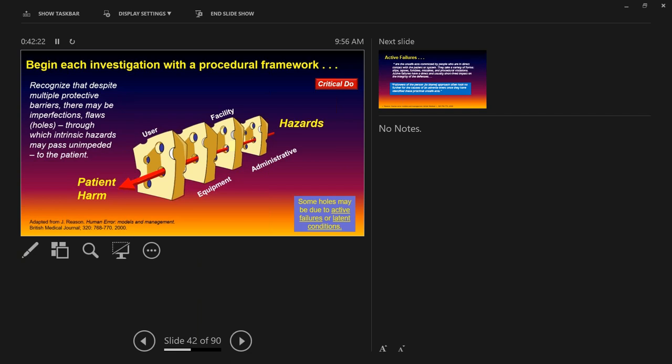And what he basically says is, in any environment that is intrinsically high risk, which healthcare is, like aircraft carriers and nuclear power plants, when you're doing dangerous things, you have multiple inherent hazards, threats. And what we need to do is prevent those threats and hazards from getting, in our case, to the patient. So we put up barriers, different kinds of barriers along the way. We block these ever-present threats trying to get in to do harm.